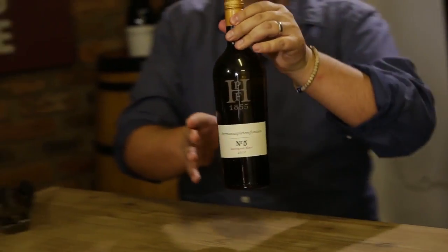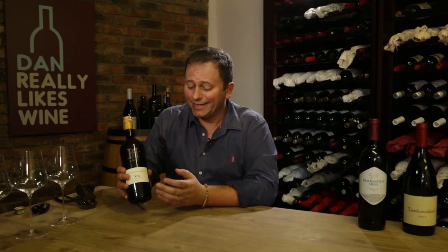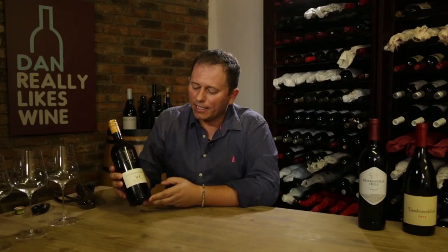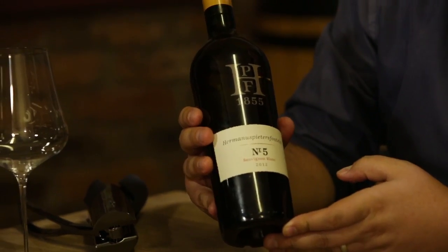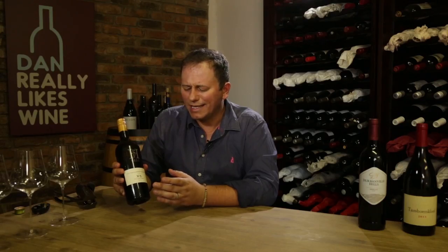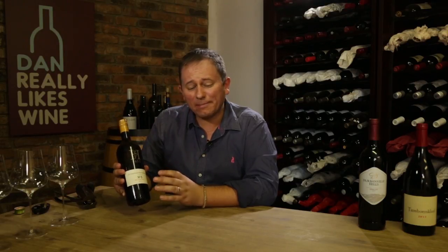So, from entry level to decidedly not. This was the second most expensive bottle of wine in this whole process across the 4 weeks of going to Checkers, to Pick and Pay, to Spar and to Woolworths. This is the Hermanuspietersfontein No. 5 Sauvignon Blanc. They've changed the name now. It's now called the Cat with the Wooden Leg or something to that effect. They've added a little bit of wood to it. So this is going back a little.